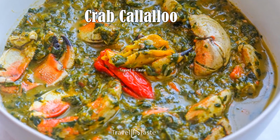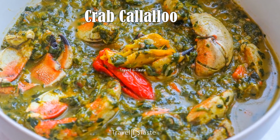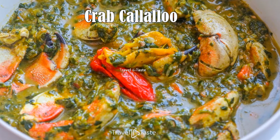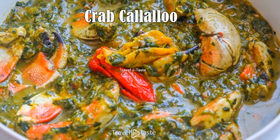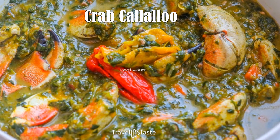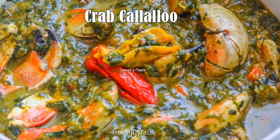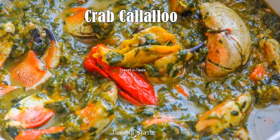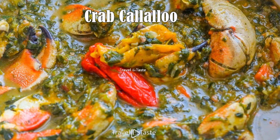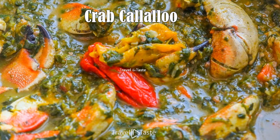Crab Callalloo. Crab hunting is a favorite pastime for many young St. Lucian men, particularly on rainy days when the catch tends to be plentiful. Once caught, the crabs are tied up with string, to prevent the crab from biting anyone, and are sold alive in a sack. The crab is usually fed only grass for a few days as a means of purging the crab before it is cooked.